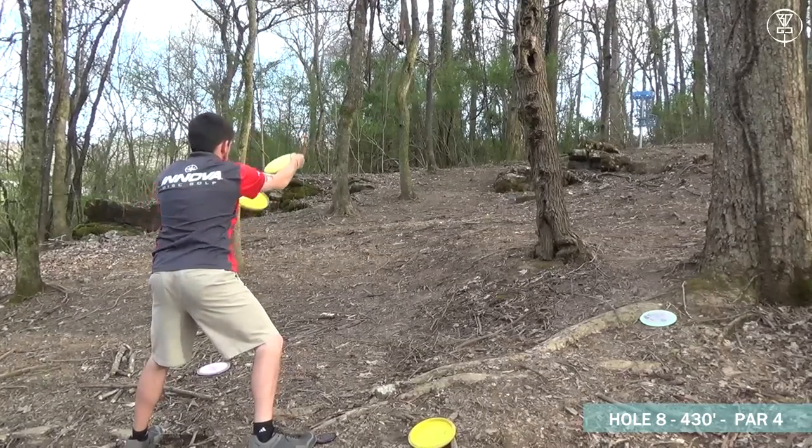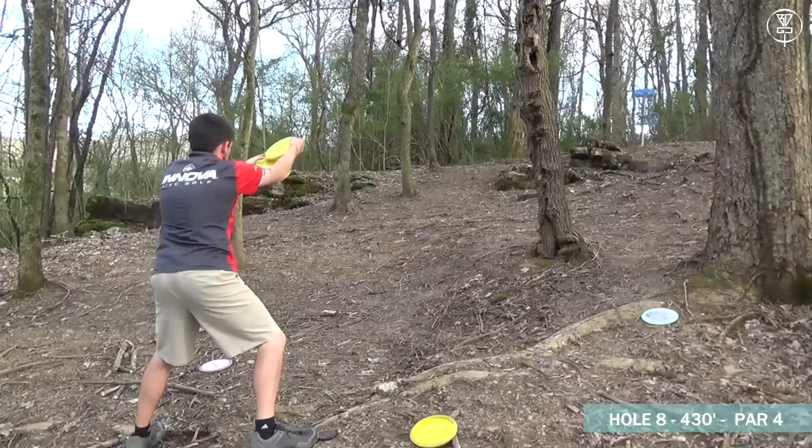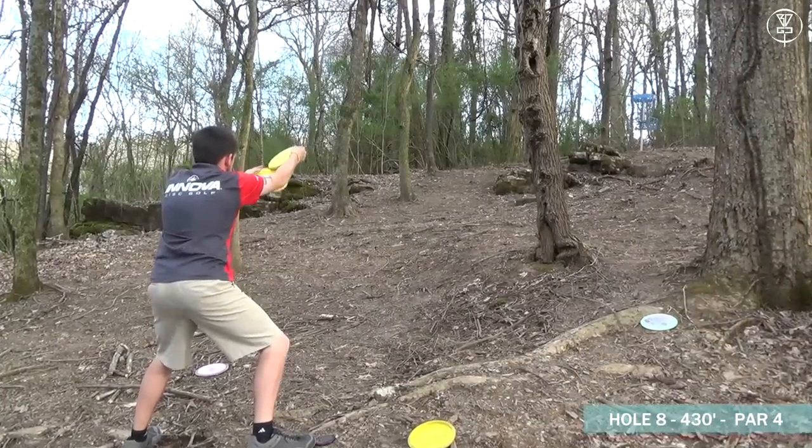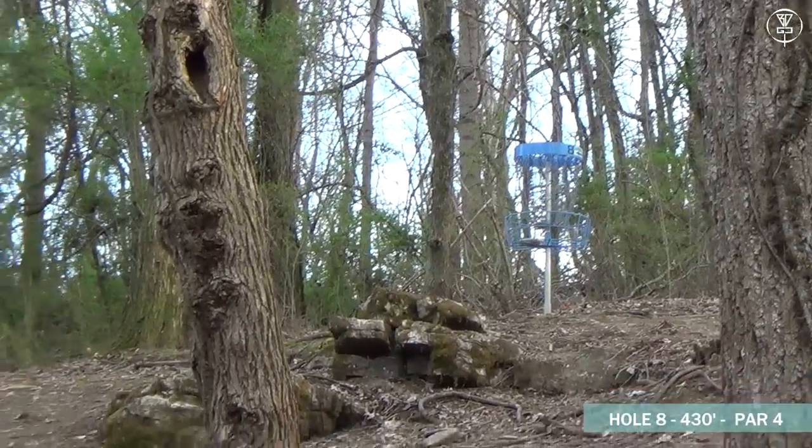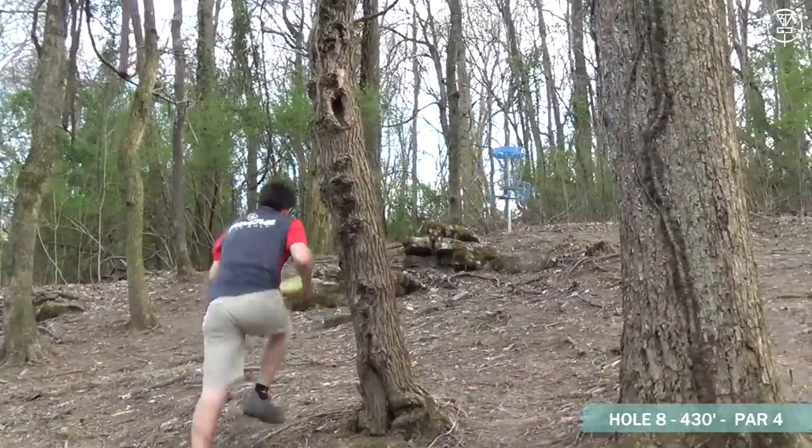This is for Logan's four, I believe. This would be a par putt. Definitely being aggressive here, trying not to lose any. Up and in. That's an outstanding putt right there.